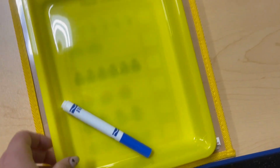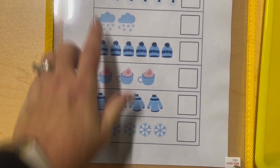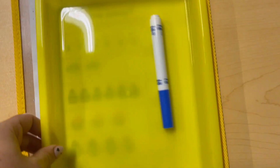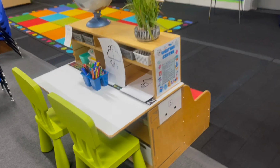And let's see one other one here. And here we're working counting 1 through 10. So how many snowmen do we see? And then practice writing them. So that's our math center for the first week of March.